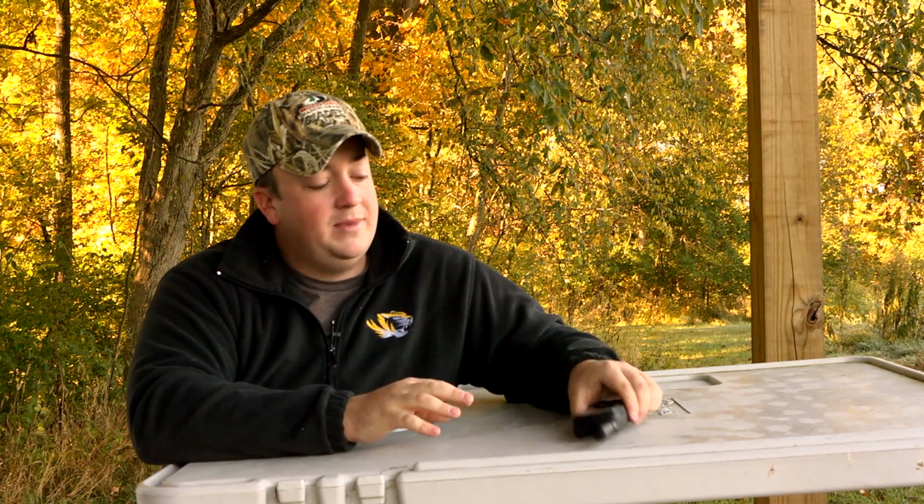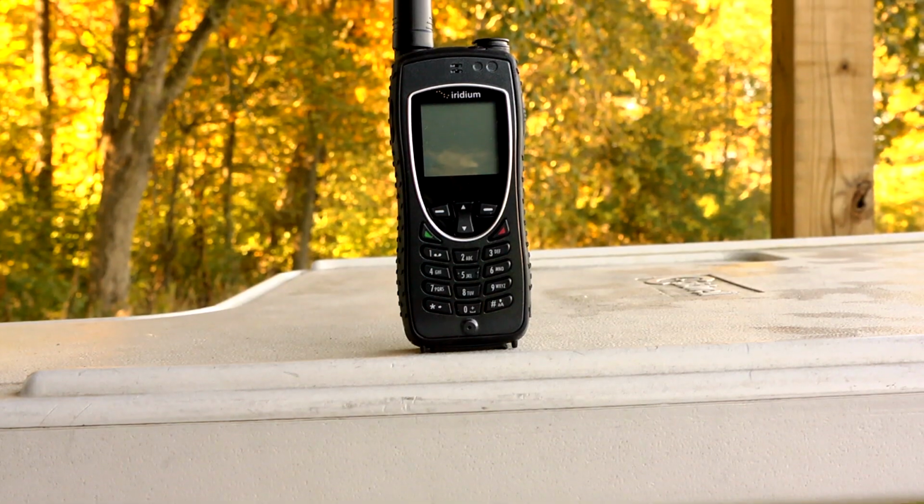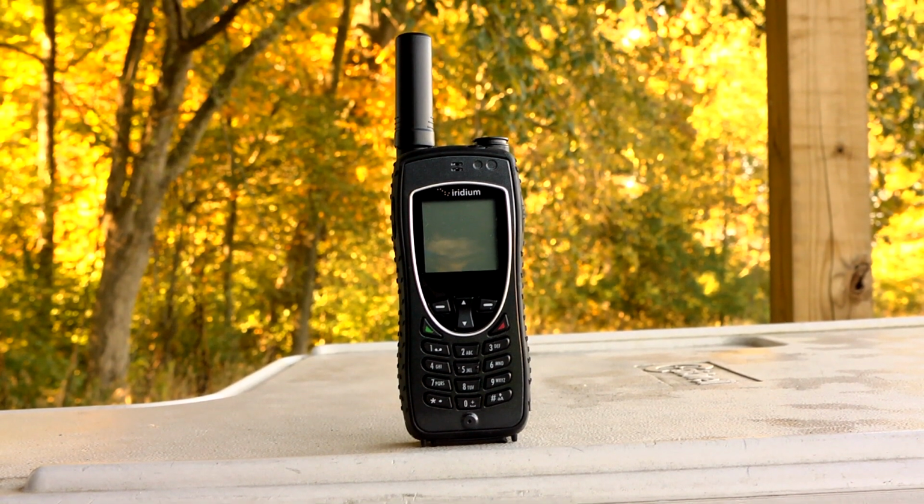Now, if you're a hunter or traveler that likes to go to the ends of the earth, you may want to check out the Iridium 9575 satellite phone from Explorer Satellite Communications. The Iridium 9575 is the only satellite phone with complete coverage of the entire Earth.